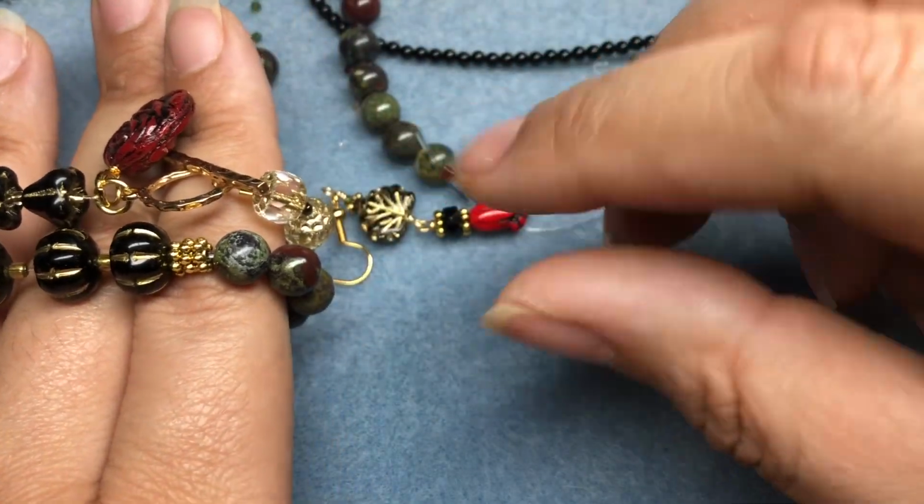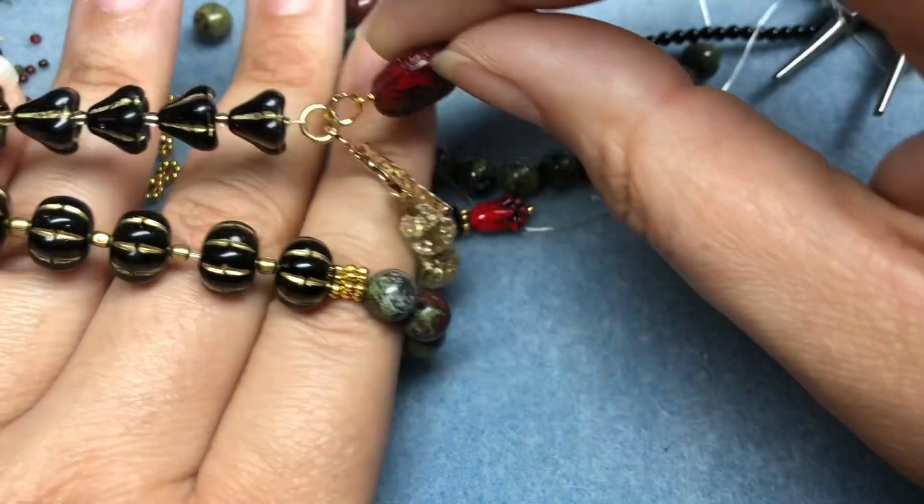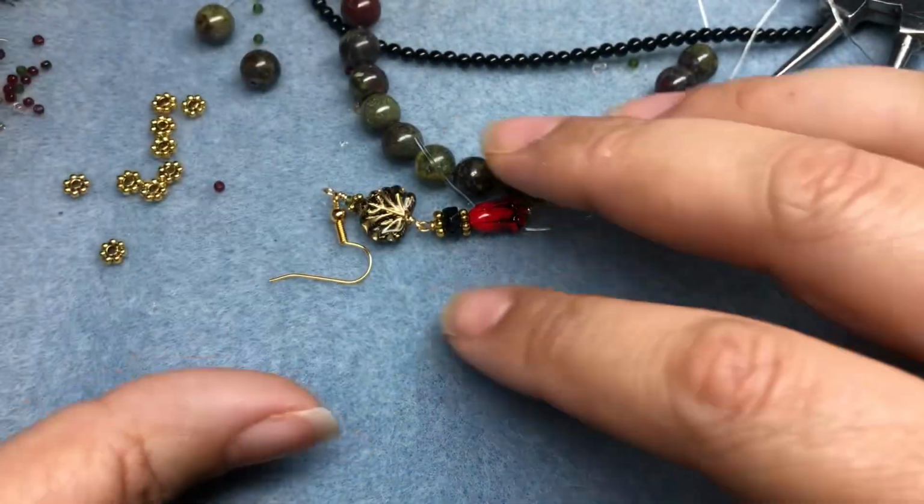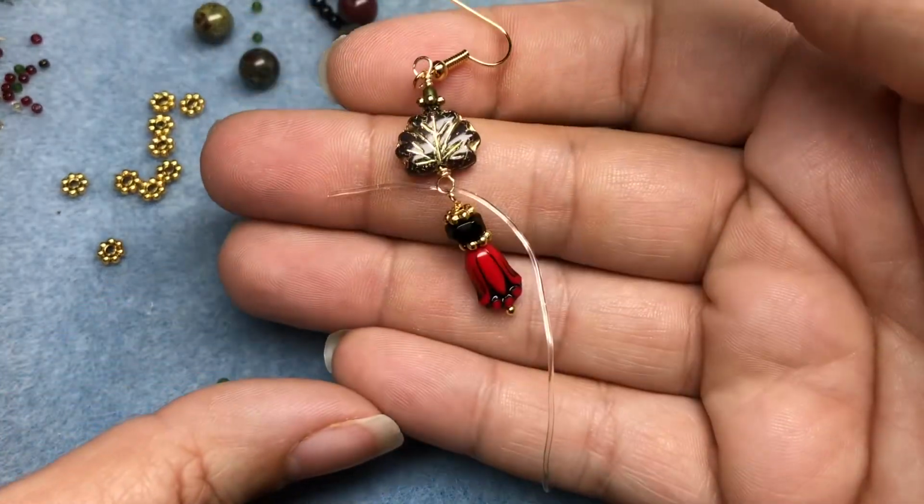Look, I glued a seed bead to my nails. A new look. But anyway, I'm super in love with these bracelets. I'll be wearing these all the time, and then I'm sure somebody I know will enjoy these earrings.